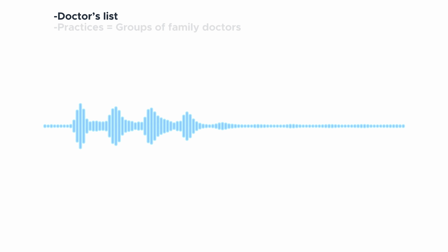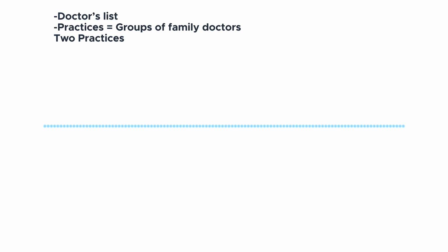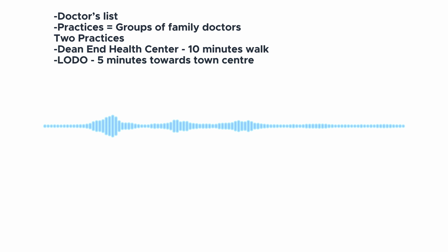Nobody will come out to you if you're not registered. Anyway, they work in things called practices, sort of small groups of family doctors all working together in the same building. Now what you've got to do is register with one of them. There are 2 practices near here, so we're quite well off for doctors in this part of Boulder. There's the Dean End Healthcare Center about 10 minutes' walk away, and there's another practice in Denver. That's about 5 minutes away going towards the town center.